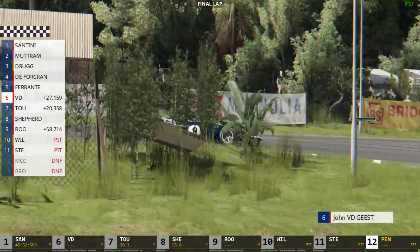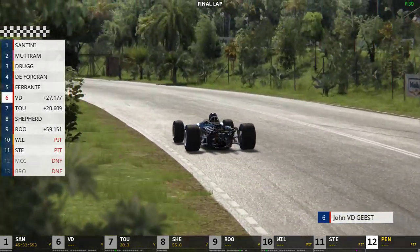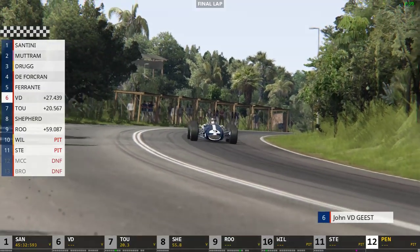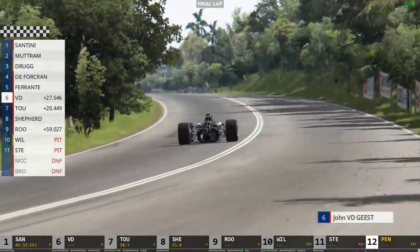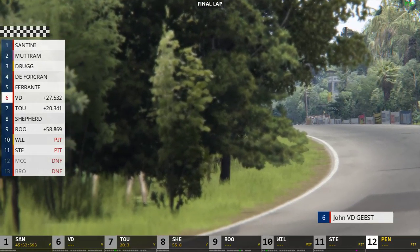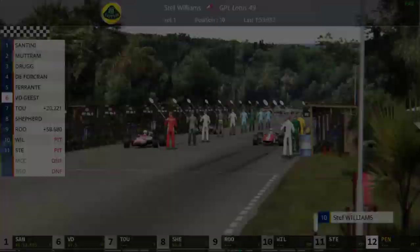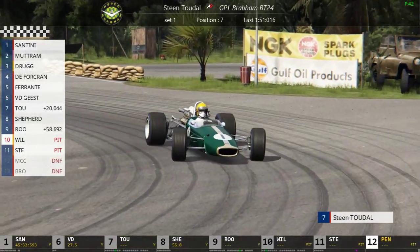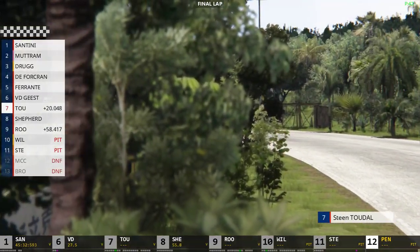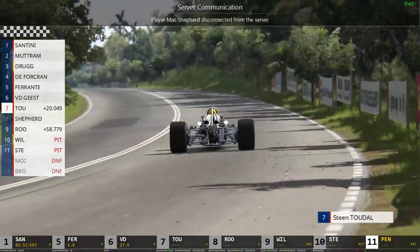And I don't think anyone can challenge Matteo Santini for fastest lap either, so it is going to be a hat-trick for Matteo Santini. Utterly fantastic. John van der Geest is going to claim the final point in 6th position there in the Eagle. There he goes. The Eagle is really struggling here today. And the final driver on the lead lap is Steen Tudal, who comes out of the final corner himself to finish 7th, sorry.